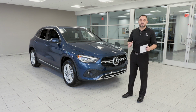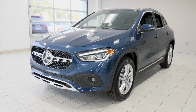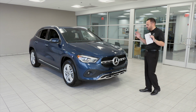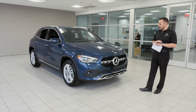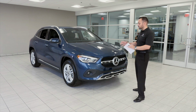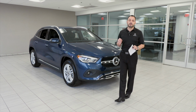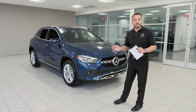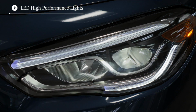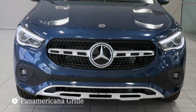Mercedes-Benz of Arrowhead. So today what I'm doing for you is the all-new 2021 Mercedes-Benz GLA, completely redesigned from in, out, new technology, everything on this car they did all brand new. As you can see from the front, they pretty much made this more of a contemporary vehicle for Mercedes-Benz than the previous model year of the 2020 and on.